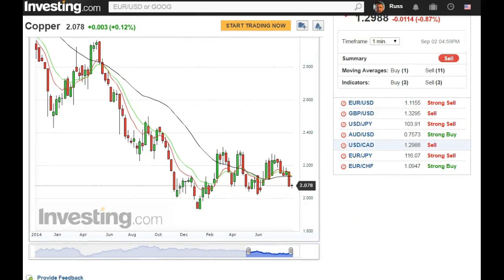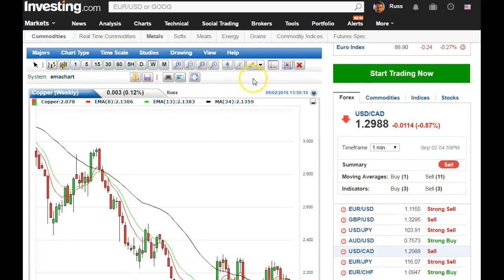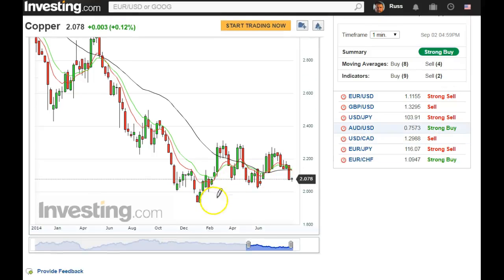But on a weekly close, not willing to call it a bottom yet. We need a previous high break. But it's holding its own.